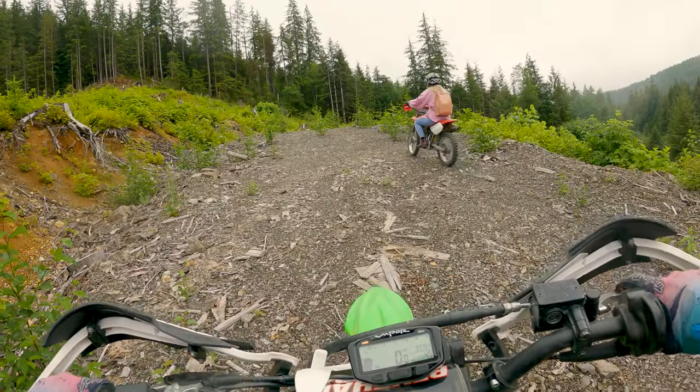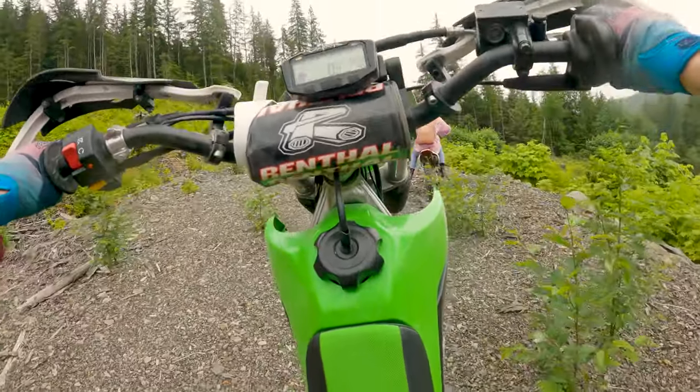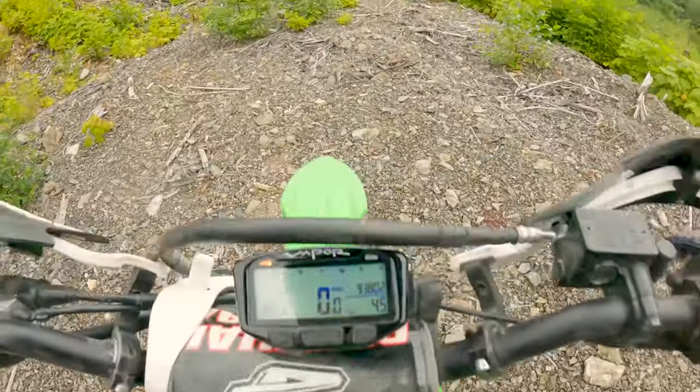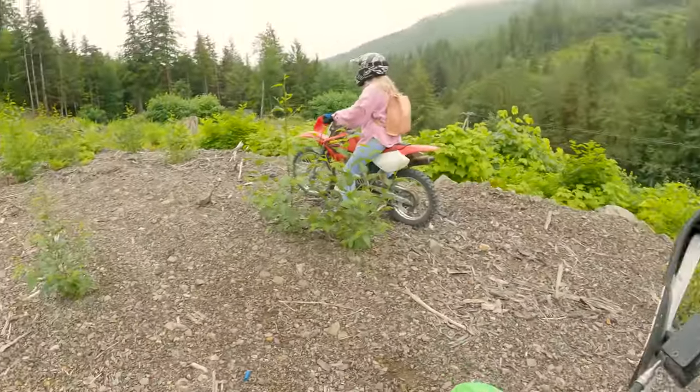Yeah, now it's starting to rain a little. Dude! Woo! That hill's awesome for learning wheelies. I'm gonna try that one more time.